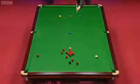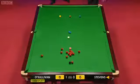I think the two lads in the first session today also found it very, very fast. So they're just getting used to it, but after one or two frames, they should be fine.